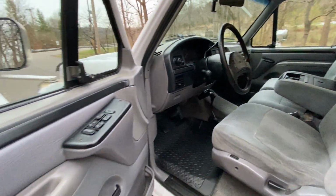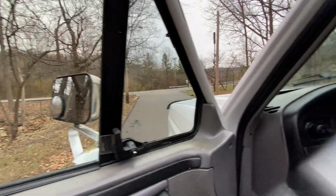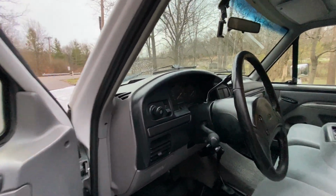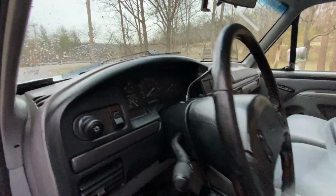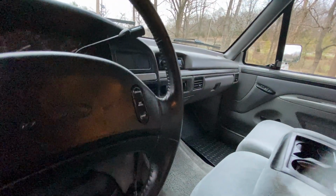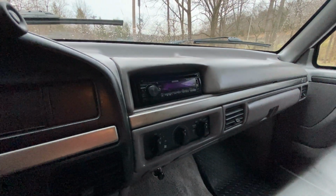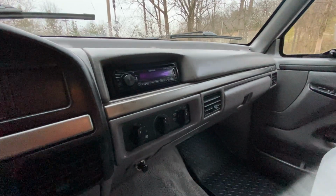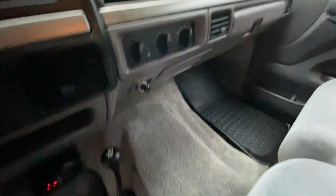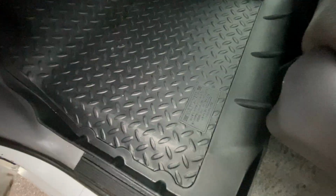Truck has power windows, power door locks. Your switch for your front and rear tank. There you have your cruise control here on the leather steering wheel in the front. So you have a Kenwood CD player in for the radio above the climate control there. Above that, reliable four-wheel drive shifter here on the floor. Carpet kept new by these Husky Liner brand floor mats.